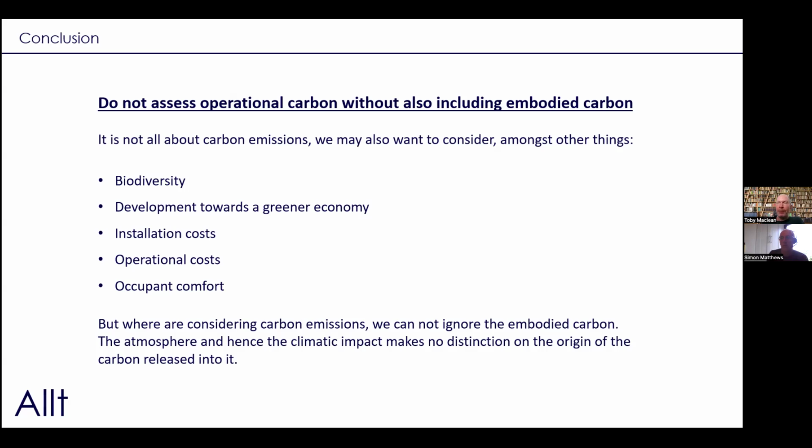So just to wrap up, the really key thing, and I see it regularly recently, is to not make operational carbon assessments without also considering the embodied carbon as well. You cannot do the two things in isolation. The atmosphere really doesn't distinguish between where the carbon dioxide has come from.